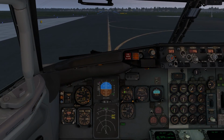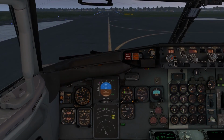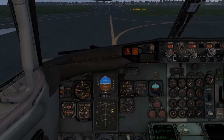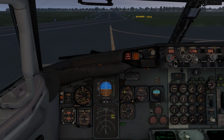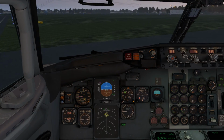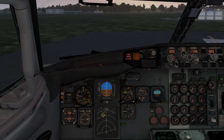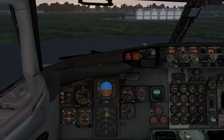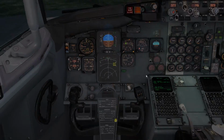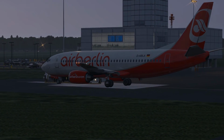And we'll park up at the gate. Okay, so we'll stop her there. Put the parking brake on, turn the terrain off, and there we are guys, down in Sylt for the flight of the evening.